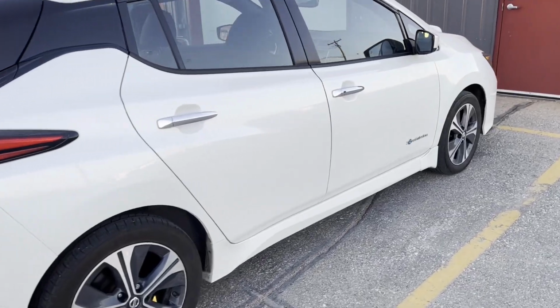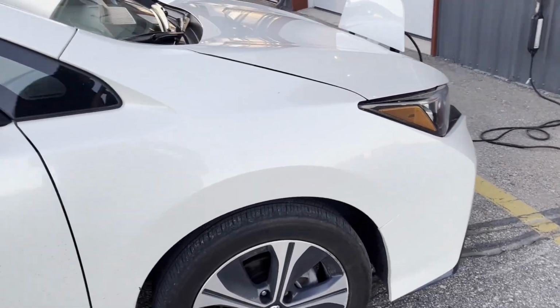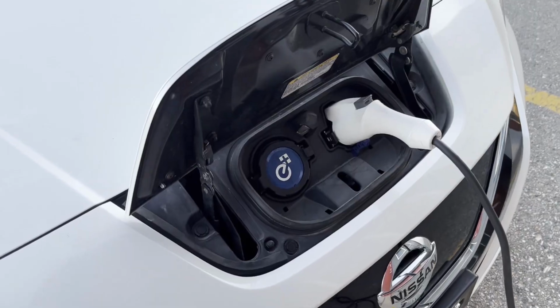Hi there. Today I would like to take a look at this 2020 Nissan Leaf SL Plus long range 62 kilowatt hour vehicle. A few weeks ago I did a range test on it, and throughout the range test I did have to do one recharge before we achieved our destination. So I'd like to redo that test again because I know that did skew the results somewhat. So let's do that one more time.